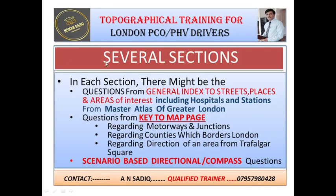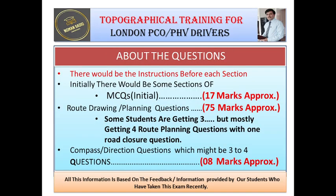Still there will be several sections in the assessment. In each section there might be questions from the general index on streets, places and areas of interest, including hospitals and stations from Master Atlas of Greater London. Also, there might be questions from the key to map pages regarding motorways and junctions, regarding counties which border London, regarding the direction of an area from Trafalgar Square, and scenario-based directional or compass questions. There would be instructions before each section.